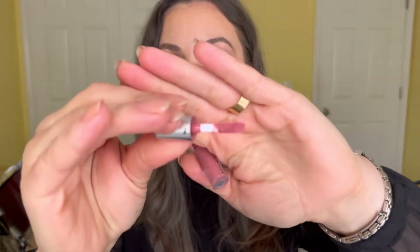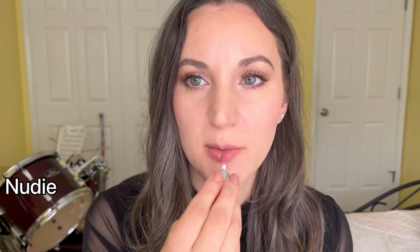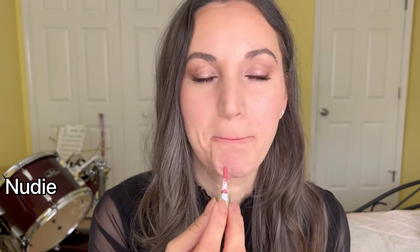Then we have Nudie. Nudie is more of a pink, like a nude pink. Really pretty color. One of my favorites as well. Well, a lot of them are my favorites. Can't help it.